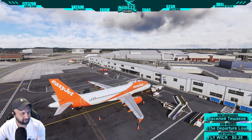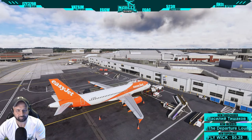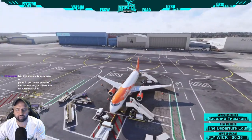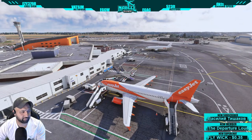UK 2000 scenery. The cooler decreased my temps by 20 degrees on my current CPU. Wow, that is amazing. Yeah, we have a couple of EasyJet planes parked up around here, but nothing too busy. We don't even have an ATC service, unfortunately, but other than that, we're looking good. Cool Dash, hello once again, welcome buddy, good to see you, hope you're doing well.